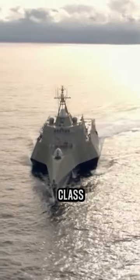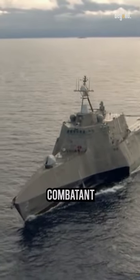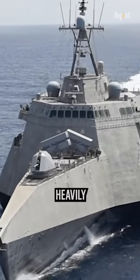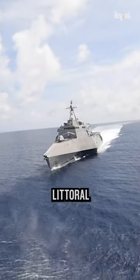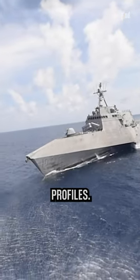The Independence-class LCS is a type of fast, agile, and relatively small surface combatant designed for operations in littoral or shallow waters. While destroyers are larger and more heavily armed surface combatants, the Independence-class LCS is specifically designed for littoral operations and has a different set of capabilities and mission profiles.